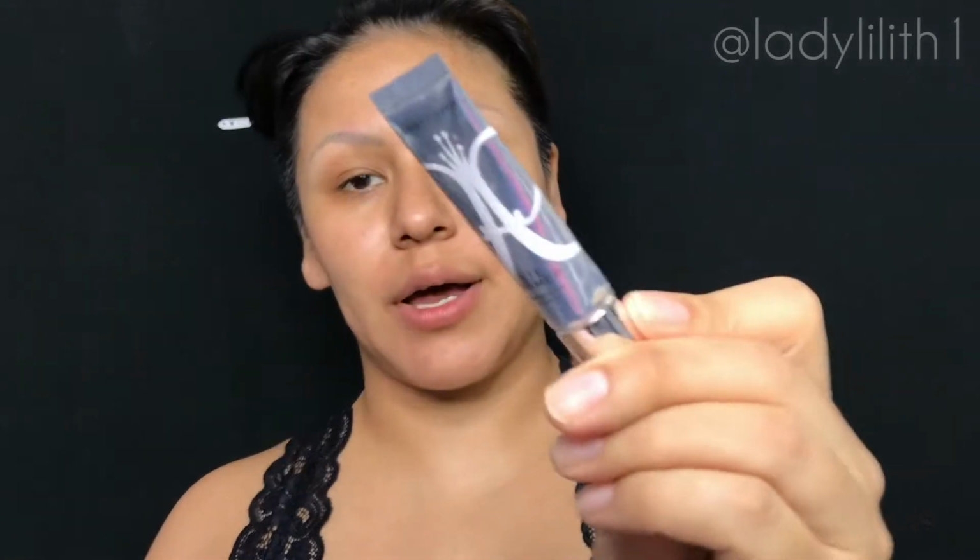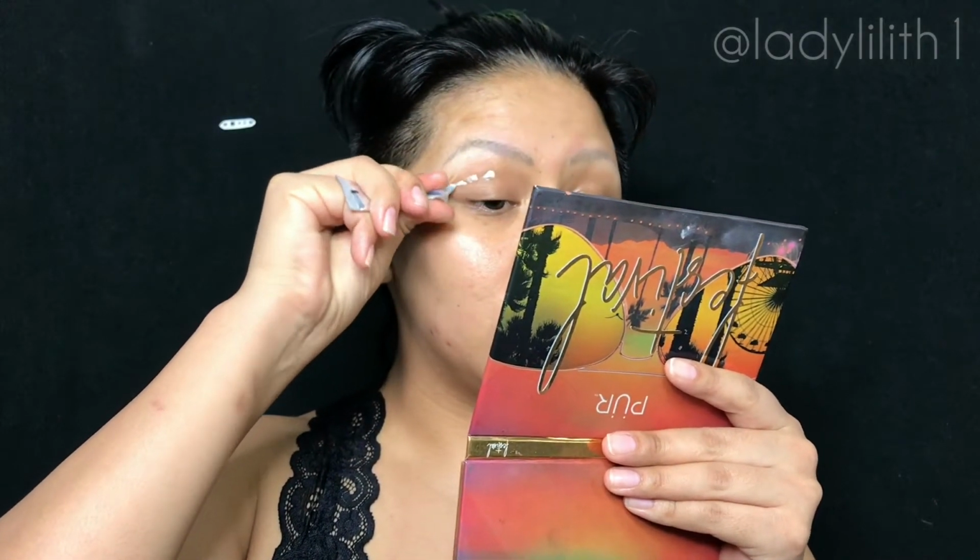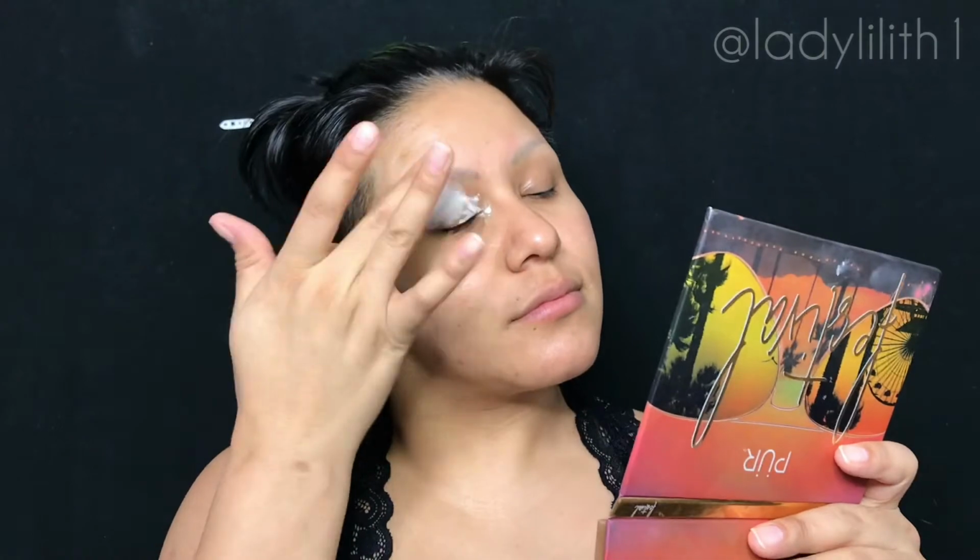It gets hot in here because of my lighting, and I'm gonna go in as usual with my Anastasia primer. I'm gonna be using the Amrezy palette by Anastasia. Let me know if you guys want a full review of it.